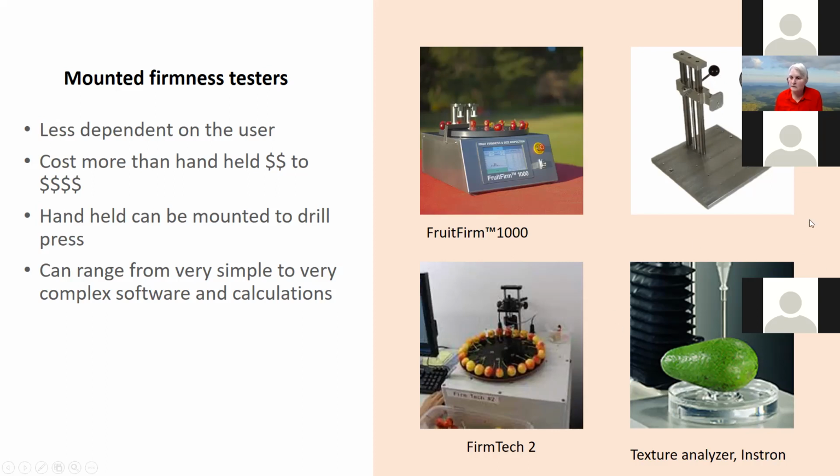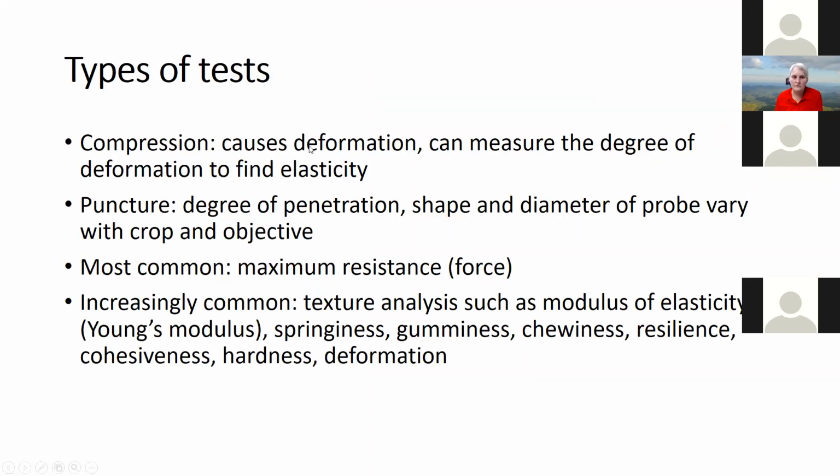And then ultimately the gold standard now is this texture analyzer or an Instron, where there's software involved. You can automate the speed, you can automate the penetration, you can change your probe, and you can look at a number of variables on the software itself to figure out your elasticity and shear, etc. And of course, these cost quite a bit more. These instruments, the texture analyzer, Instron, can be anywhere from $20,000 to $100,000. Fruit Firm Techs are running, I think, right around 8 to 10,000. So you have some options here. You just kind of have to figure out what works for your system.